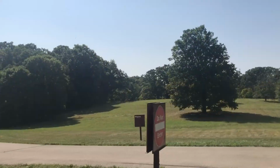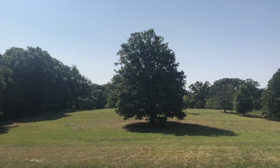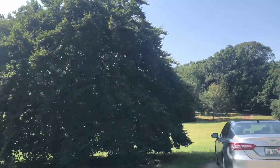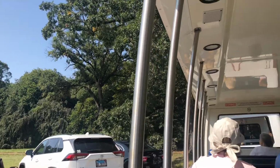That's the sugar maple. And that's what happens when a sugar maple is allowed to grow without any competition. It's gorgeous. And it is considered the most photographed tree in the Arboretum because in the fall it turns such lovely shades of yellow and red.